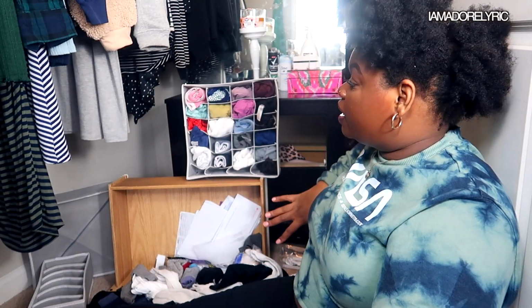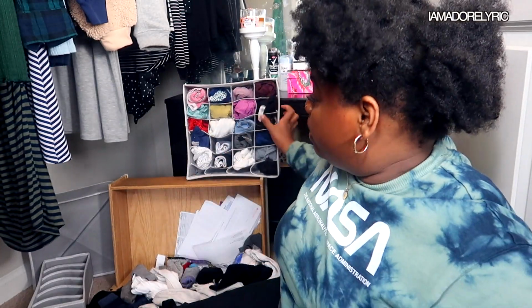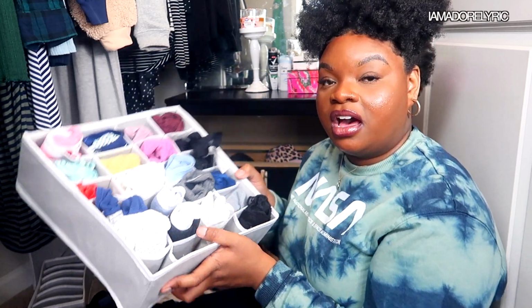Okay, believe it or not, that's all the underwear. So far we have the underwear done, and I need to do laundry. Actually, that's probably why this is not filled up, but I still thought it would be more than that. That's weird. Okay, but we have underwear done for now, and we'll transition over to the next one.